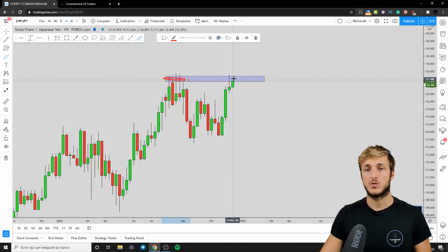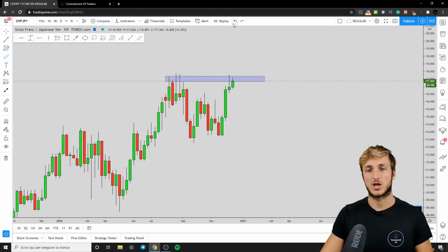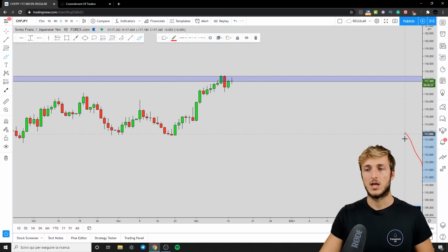So all this zone here is strong supply for CHF JPY, from which we do expect the market to provide a rejection to the downside. Going down on the daily, what do we see? Now, from a daily perspective, price action is quite clear.